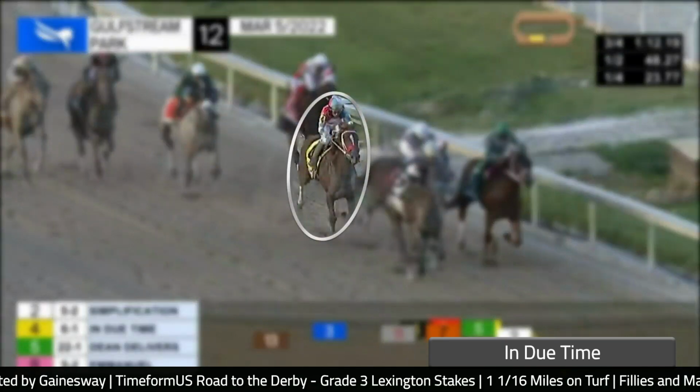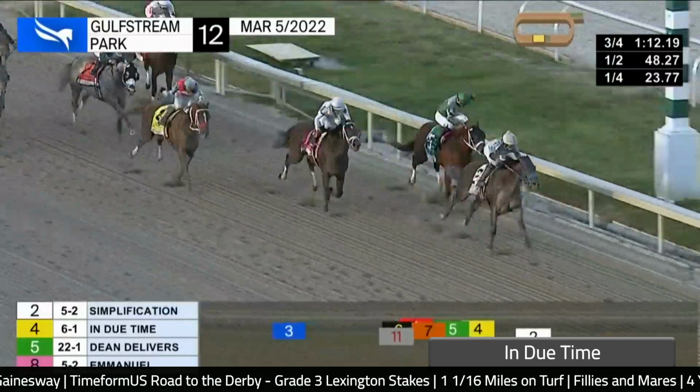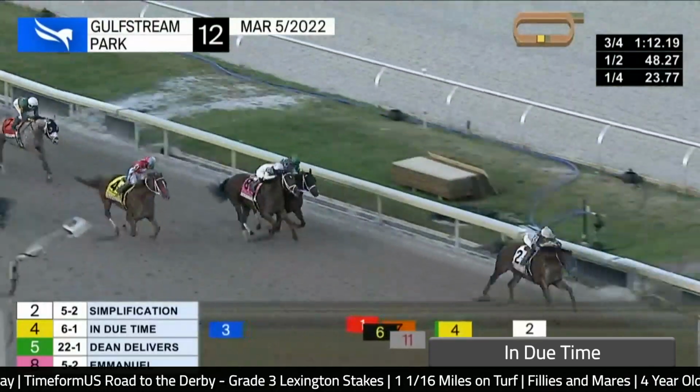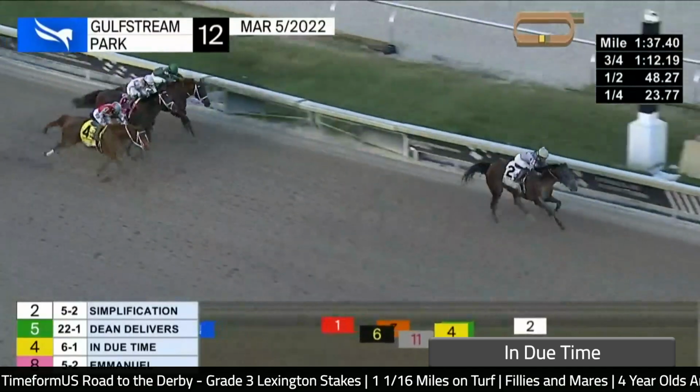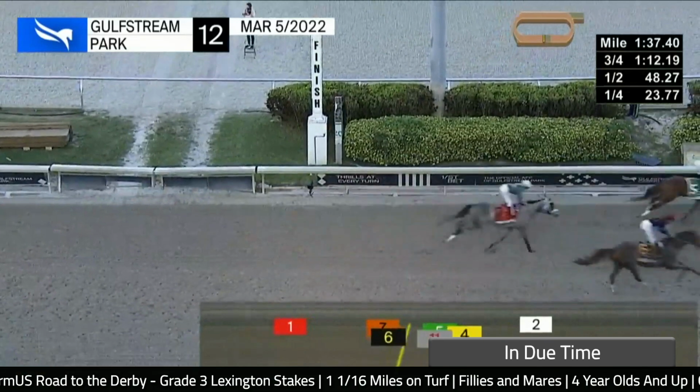as there was a bit of an incident at the top of the stretch that this horse was arguably involved in, arguably caused, when he tried to bull his way out for some running room. This is, though, after that happened, as they're in deep stretch by this point, Simplification going on to an easy victory, and In Due Time closes to finish second in this race.